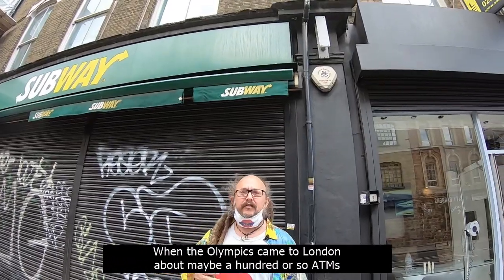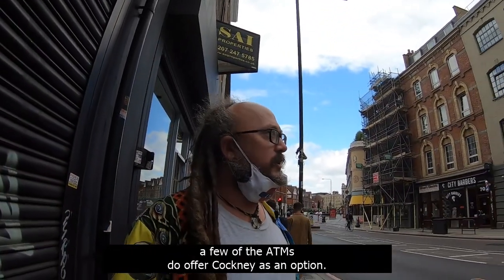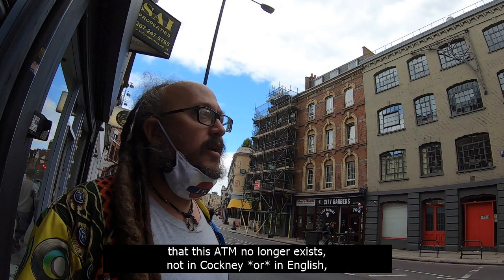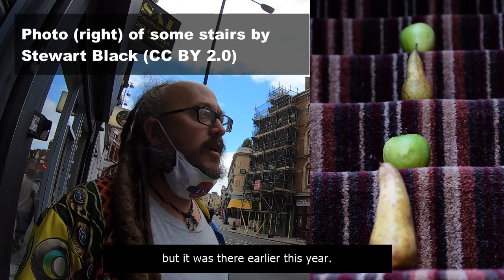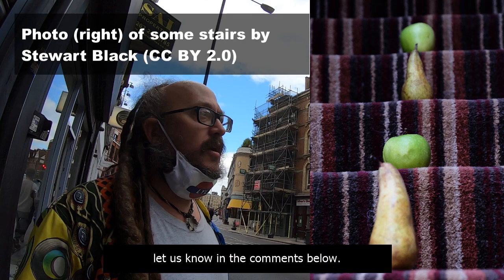When the Olympics came to London, about maybe 100 or so ATMs offered Cockney as an option. Here in the East End, a few of the ATMs still offer Cockney as an option. Or are there? Since recording this video, we have discovered that this ATM no longer exists, not in Cockney or in English, but it was there earlier this year. It's gone. So please, if you know of any Cockney ATMs that still exist, let us know in the comments below.